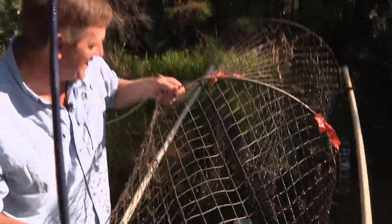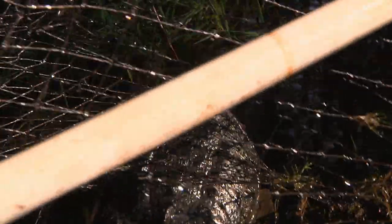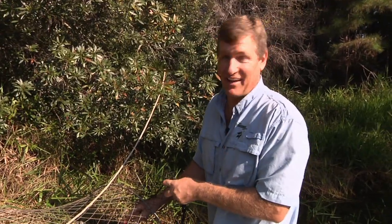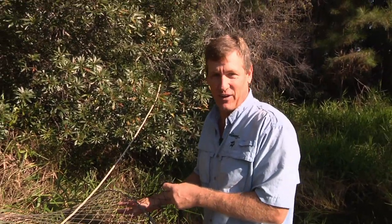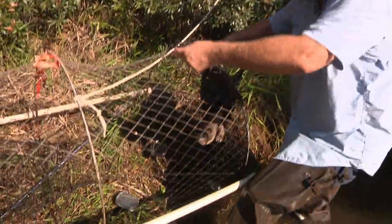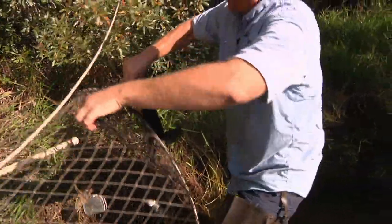Oh, look. If you look in the back here, this is one we got to be a little bit careful with handling. This is a snapping turtle. Not an alligator snapper, but a common snapper. And so let's get him out of the trap and see if we can have a better look at him. And it's pretty obvious which is the business end. And so we're going to stay away. I mean, they get the name snapping turtle because they have the ability to bite really, really hard. So I'm going to get him from behind right here. And you want to keep him away from your body.